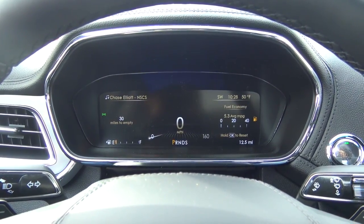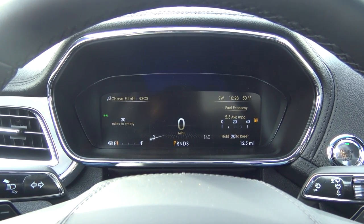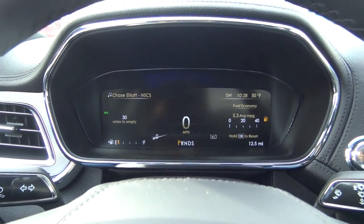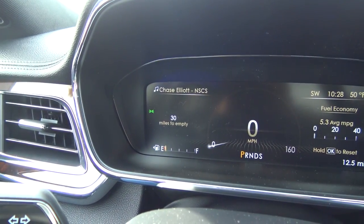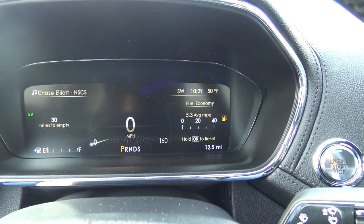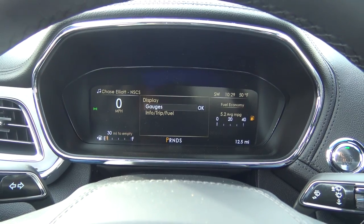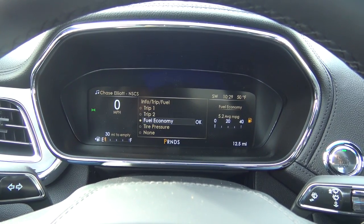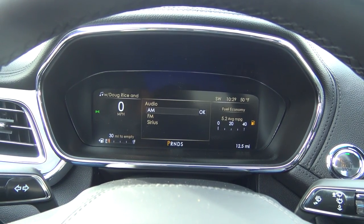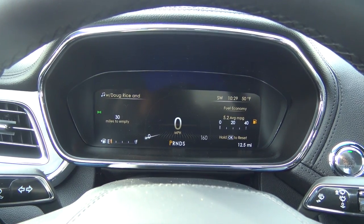Coming to the gauges and the TFT instrument cluster here, it's a beautiful looking display, and it displays pretty much everything that you'll need to know, such as what gear you're in, your fuel gauge, and then it also displays what song is playing up there, and then your audio source. It also has your fuel range, and up there, exterior temperature readout, your digital clock, and your direction of travel. And you can display different things, such as your info for your fuel economy, and then your tire pressure, your trip information, and then you could change your audio source from here too, which is cool. Then you have your digital speedometer.